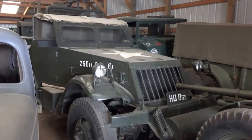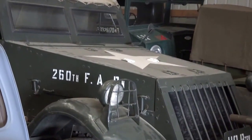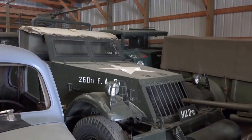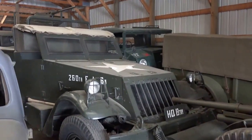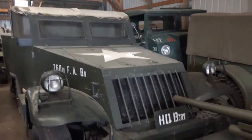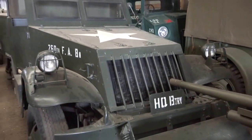Do you know what the FAB stands for behind the light there? Yeah, 260th Field Artillery. That's what I was in. Okay, 260th Field Artillery Battalion. And then I was at Headquarters Battery. That's what's on where the license tag is. Okay. Yeah, I don't know military.